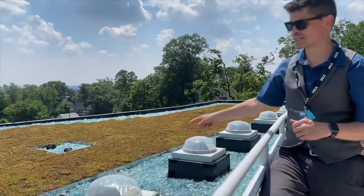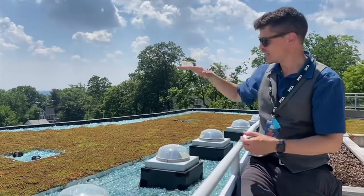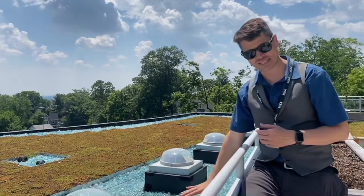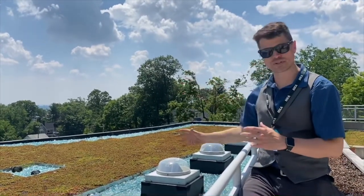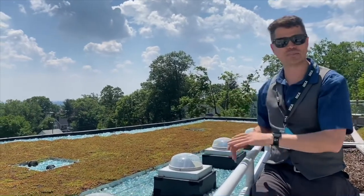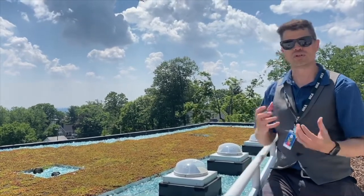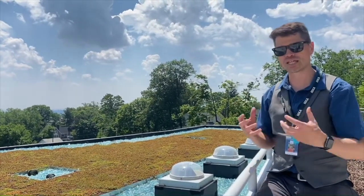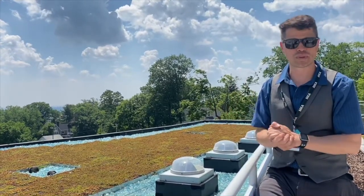Then these tubes right here are solar tubes. Because there's about 6 to 8 feet in between the roof and the ceiling of the academic center below, we need to use mirrors on these tubes, which then allow the natural sunlight to go in and be dispersed down below, and that allows people to have a better mood. When you have natural light instead of artificial light, you feel better, you can focus better, and at a school, we want our students to be able to focus.